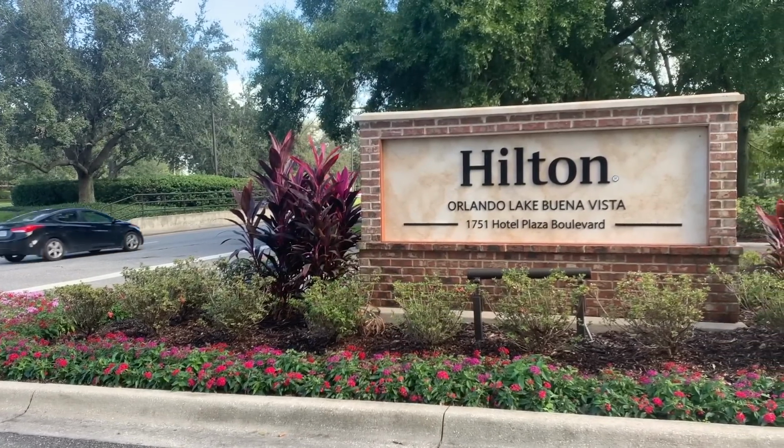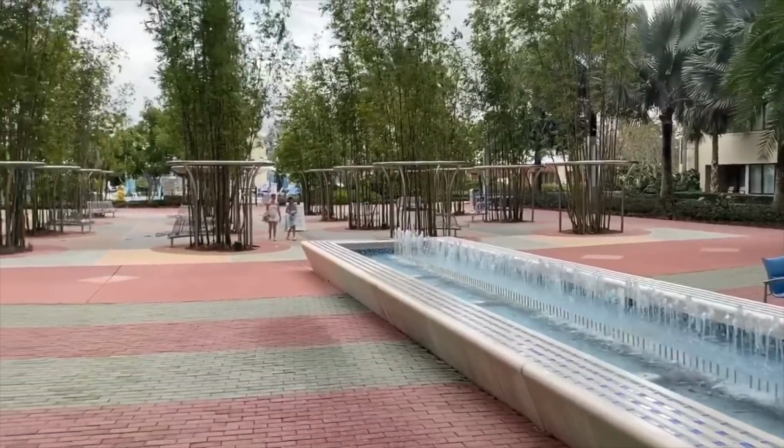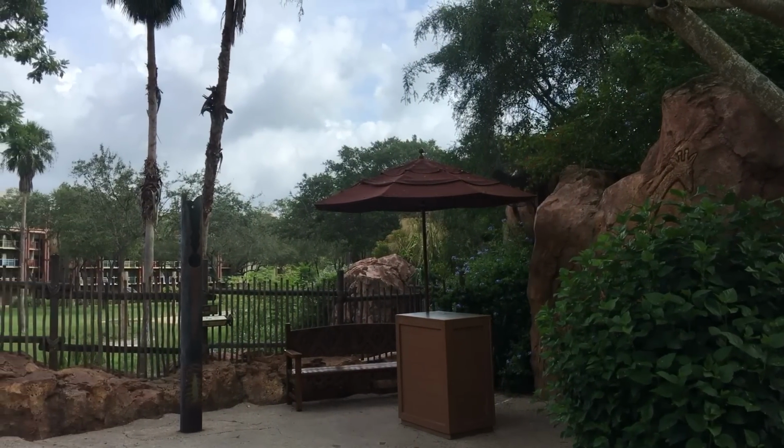Sure, the fireworks won't be as close as the theme park views you'll find along the monorail, but you're still going to be able to see them while all nice and snug in your room and save money in the process too. Or you can check out a completely different type of view over at Disney's Animal Kingdom Lodge.